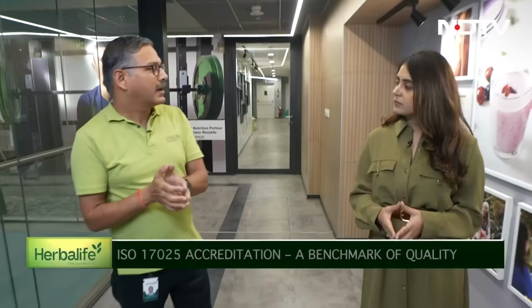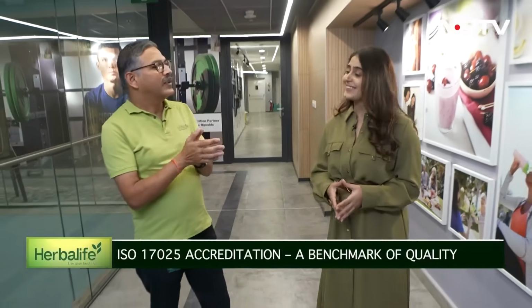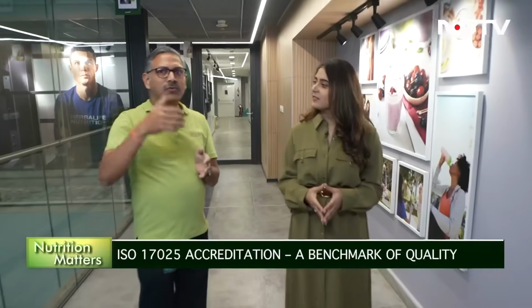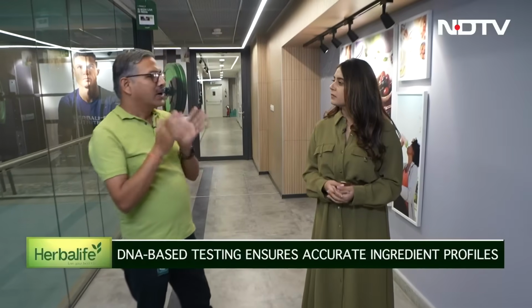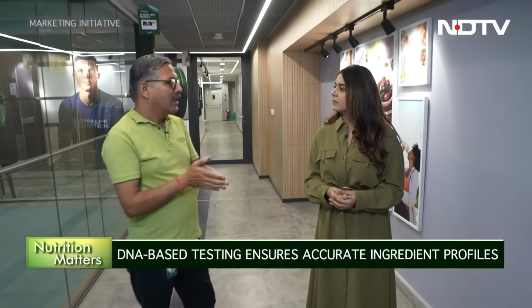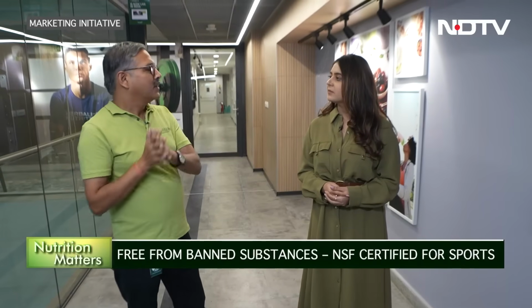When the finished product is manufactured and packed in the container, the sixth level of testing happens, which is the finished good testing, where we use all the sophisticated equipment. And this finished good testing comprises the complete label claim requirement. Whatever I am declaring on the label, I am testing everything in my lab, and we are ensuring that whatever we claim is there in the product, and whatever is in the product is on the label.